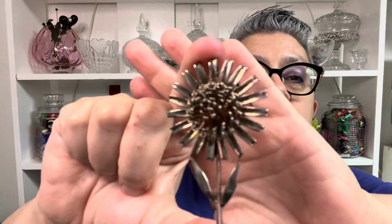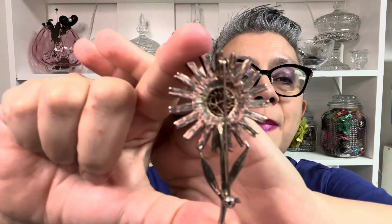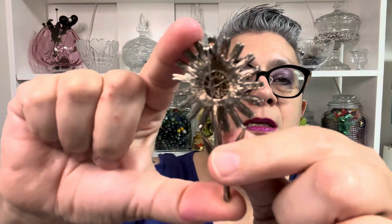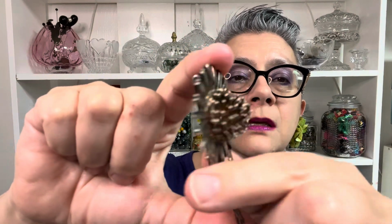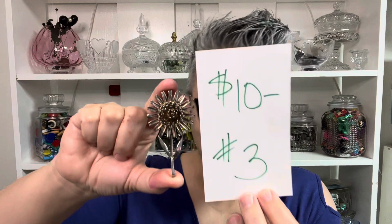And my last one, 3 inches. It is a gold tone. Here's the back, has a very long pin. And this one, $10, number 3. And that is my field of flower brooches.